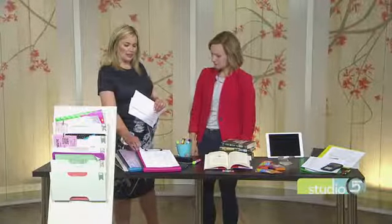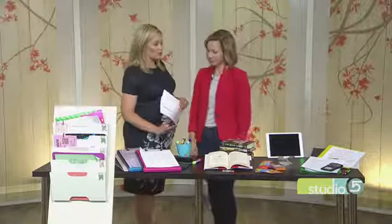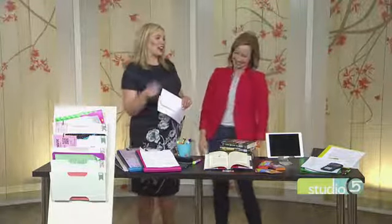Where are you getting the cases, the clipboard cases? These are just from Walmart. They're $3 or $4 at Walmart. Okay, I haven't seen those, but I haven't shopped school supplies in a while. Oh, yeah, you're missing out. I just go down that aisle for me right now, right? Yeah, to soak in the smell of the sharpened pencils.